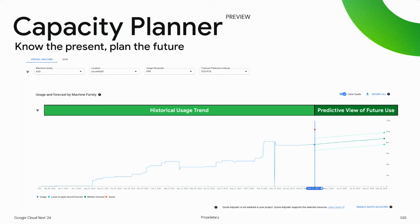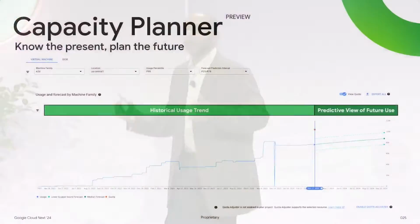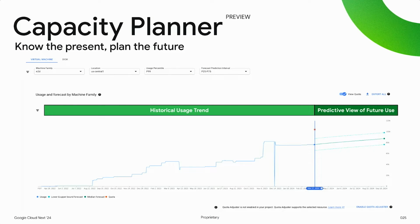We're very excited to introduce Capacity Planner. That's actually going in for our premium support customers right now. And what this provides is 2 big things. Number 1 is an aggregate view of all of your historical capacity usage, such that if you are in a multi-project, multi-org, or even multi-developer setup with Google Cloud, you're able to take a look at the total view of all of the things that are happening from an overall capacity usage standpoint.